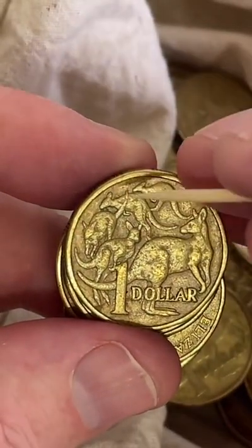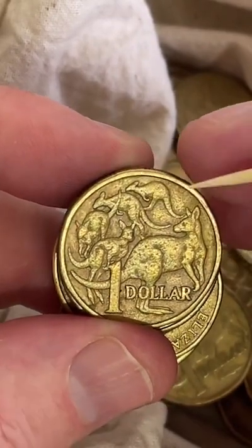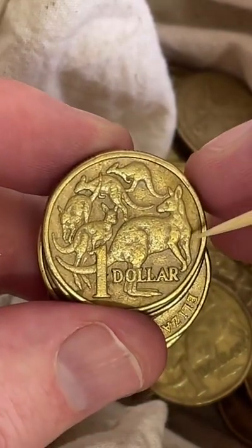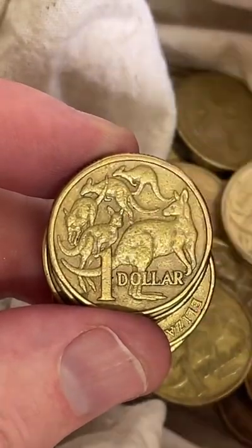This one could be an error, so just check that. It's probably a bit of dirt. Yeah, it's just a bit of dirt. So you can get blobs of metal up here, blobs of metal on the back of that second kangaroo, blobs on the side of this kangaroo over here, doubling on the tail around there.